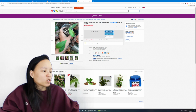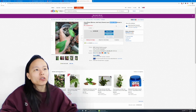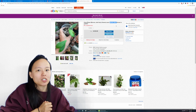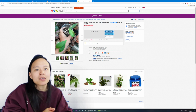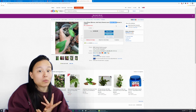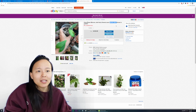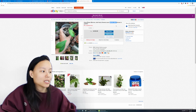I just want to make a quick mention on pests. You're likely to get pests no matter where you buy a plant from. But I think it's important to understand the policy of the person you're buying from, because you may get a plant with mealy bugs, like I did from Josh's Frog, or I got a plant infested with spider mites from the plant farm. What is their policy? How are they going to handle it? So keep that in mind.